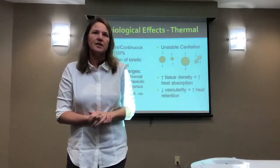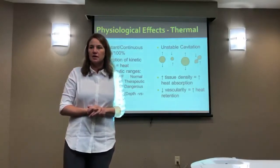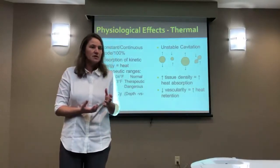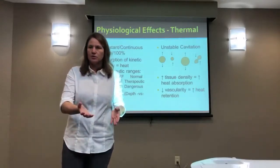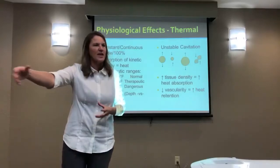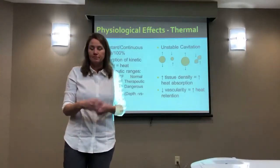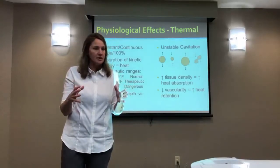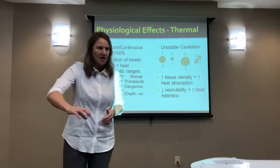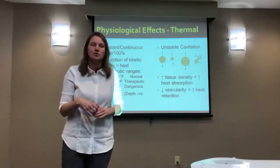So cavitation, the word cavitation, means the creation of bubbles in a liquid environment. Basically, if you've ever looked at the propeller of a boat as the boat's going, it creates all that air. Or if you have a little bucket of water and you want to create air bubbles in it, you agitate it. You stick your hand in there and agitate it. It's like making a bubble bath. The more agitation, the more bubbles you're going to get.